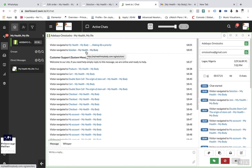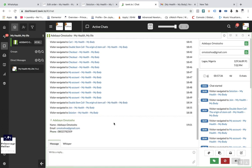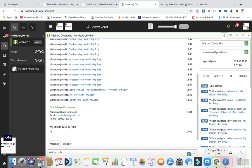So you're understanding the movement of how this customer has been, telling you the time at which the person navigated, showing you navigated to products, it went to cart, it went to checkout, it went to my account, went back to the origin. So you can see the navigation, the customer journey of how the person got to wherever. Now you can say hi to this customer, and the beautiful thing about this is you also have an application on your mobile phone like WhatsApp, so it can be easy for you to respond to chats on the go. So let's just go back.